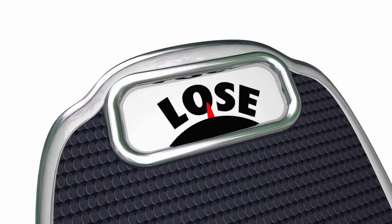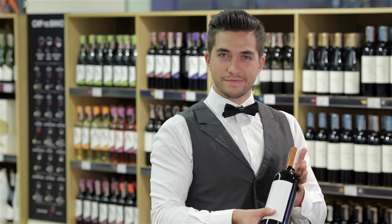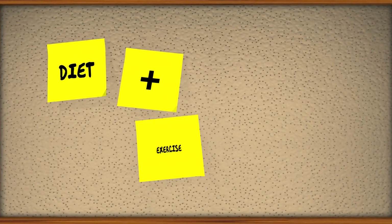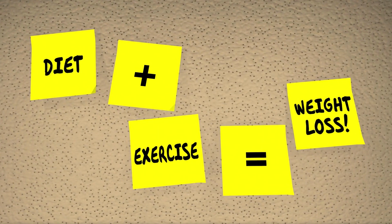Apple cider vinegar. Apple cider vinegar has been linked to weight loss by helping regulate blood sugar levels and suppressing appetite. Just remember, a little goes a long way. About 1 to 2 tablespoons is perfect.